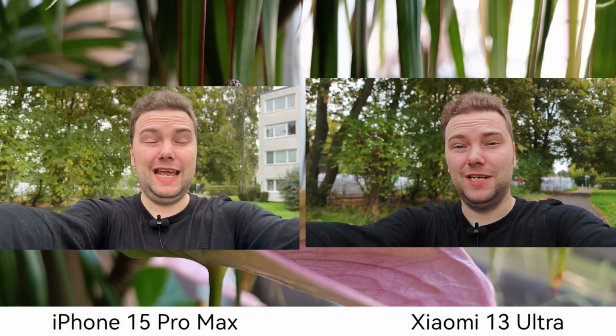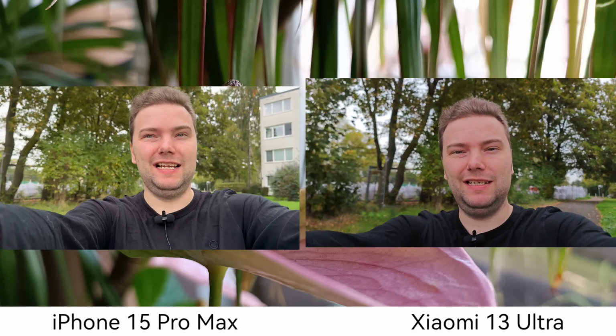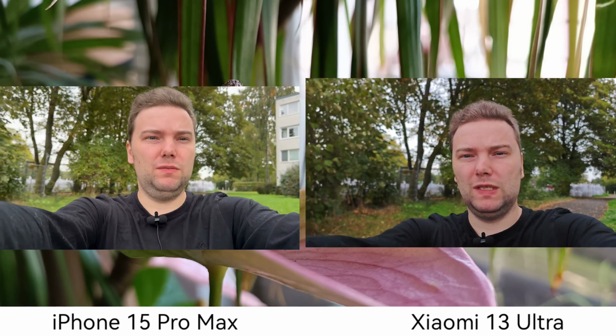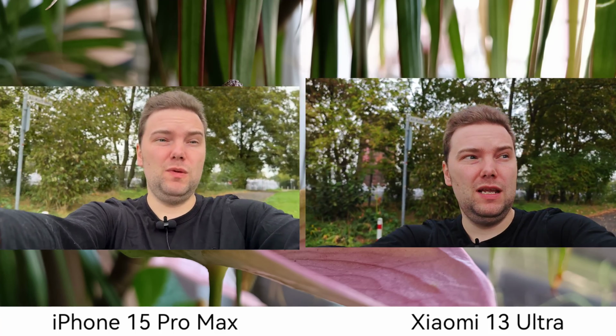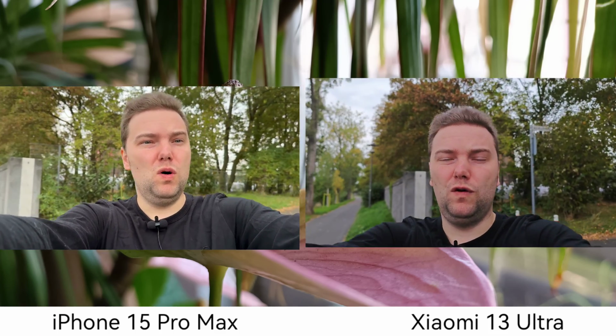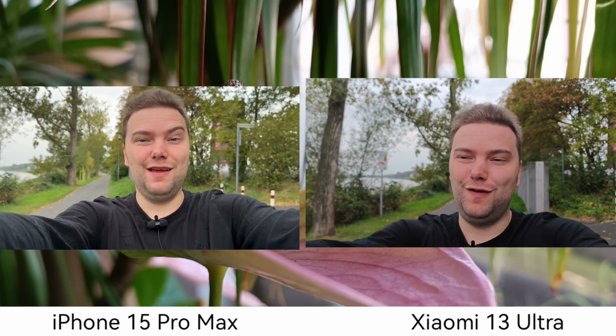One clarification, and yeah, you will notice I have a different kind of hairstyle now. It's a different day. I noticed when I was editing the video that I totally forgot that the Xiaomi 13 Ultra also has a Pro mode for video recording, and here we have it side by side now with the iPhone 15 Pro Max.